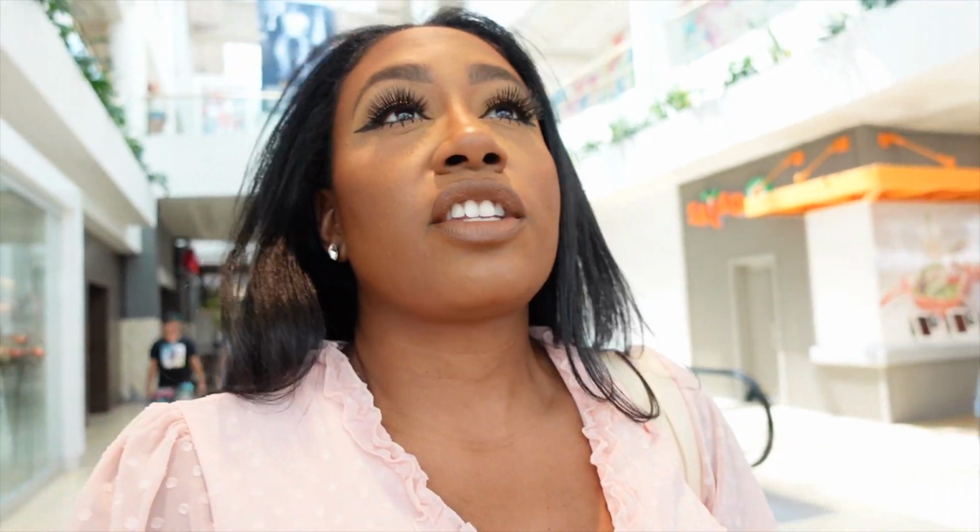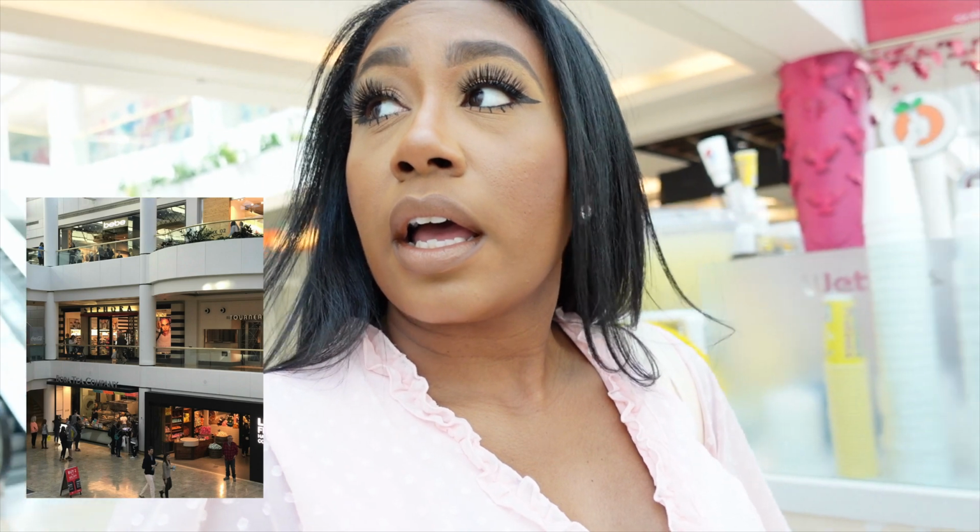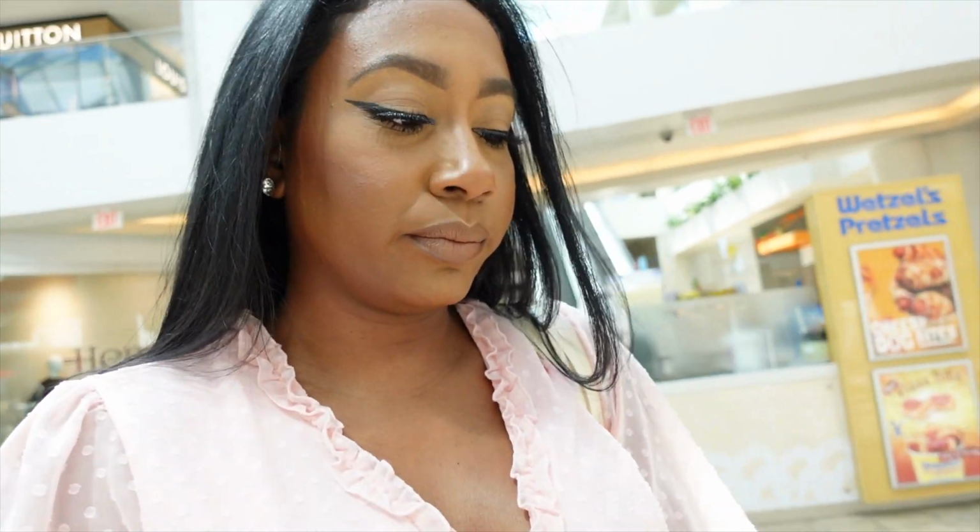We're here at the mall. Don't know what mall it's called. Me either. But we are here and we are in search. Oh, we're in Scottsdale. Yep, but we're in search of bubble tea. And I remember when I looked at the picture, it's directly below Sephora. So let's just look at where it is on the map.